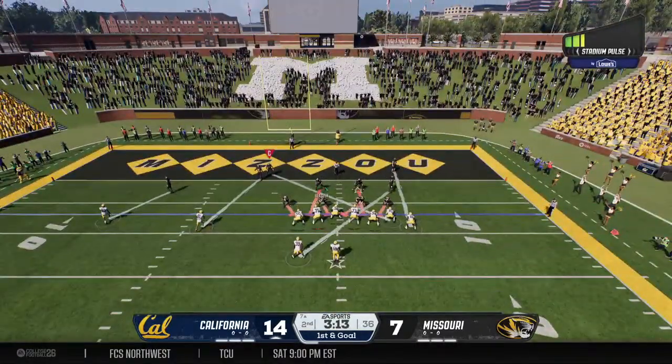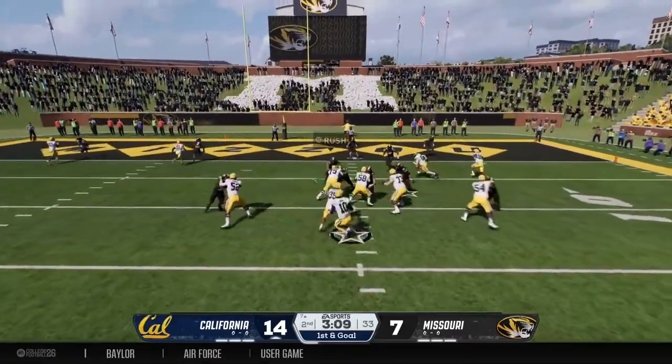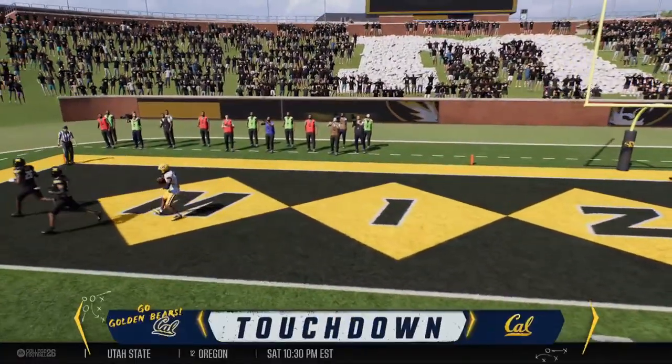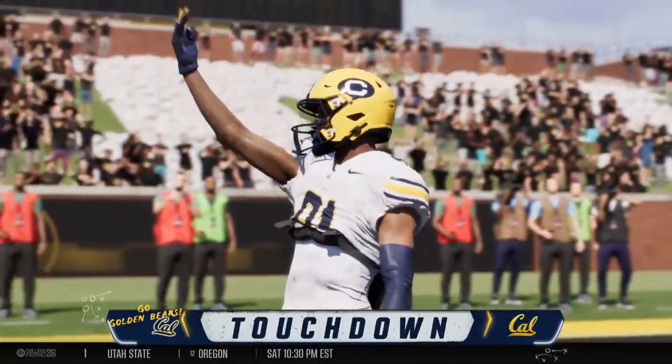And the Golden Bears have it with a 1st and goal. Use the play fake, now to throw. Into the end zone. Touchdown, Cal! Quick strike through the air for the score.